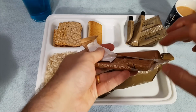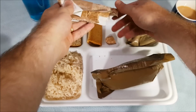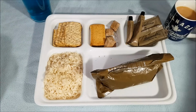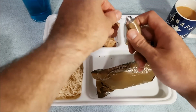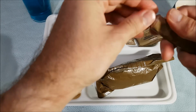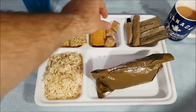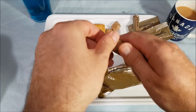Ooh, bit of bloom on this one, and also broken up as well. So chuck a few pieces out onto here. There we go, just half of it will be fine. I will be trying also the jam and the yeast extract on these crackers which we have here, or these multigrain biscuits. Got the yeast extract now.